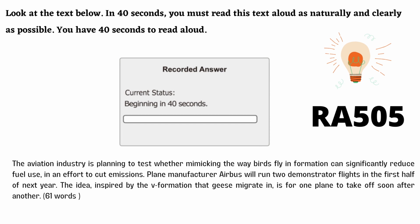The aviation industry is planning to test whether mimicking the way birds fly in formation can significantly reduce fuel use in an effort to cut emissions. Plane manufacturer Airbus will run 2 demonstrator flights in the first half of next year. The idea, inspired by the V formation that geese migrate in, is for one plane to take off soon after.